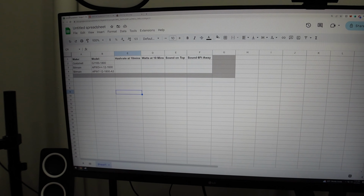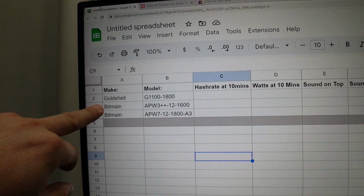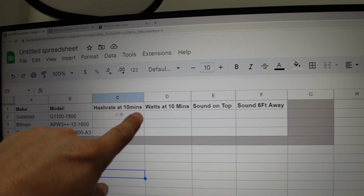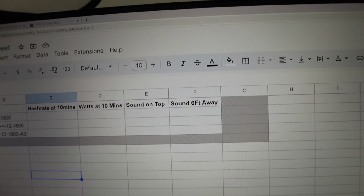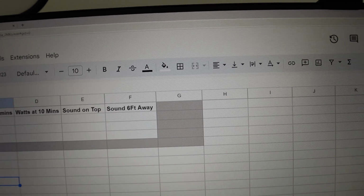So it's not a Seb Heslo spreadsheet, but we did create a spreadsheet here. We have our Goldshell, Bitmain, each of our models, hash rate at 10 minutes. We're gonna do watts at 10 minutes, sound on top of the unit, the level, and then sound at 6 feet away.